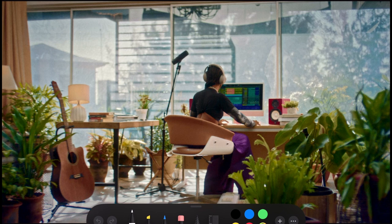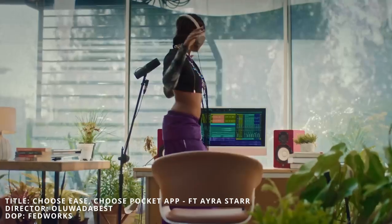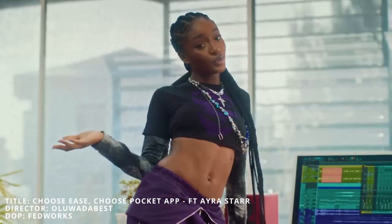I wish I had a behind the scene of this frame. I think I don't have a behind the scene, but it was an open space.